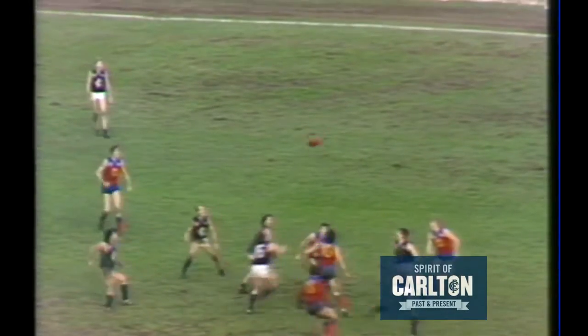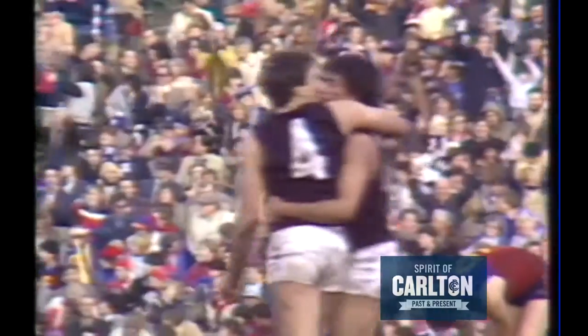Osmond couldn't quite take it. Knocked on by Serafini, taken now by Bosustow. Goes for the long kick. Bosustow's kick bounces in the goal square. Who's through? And it's through for a third goal to Peter Bosustow.